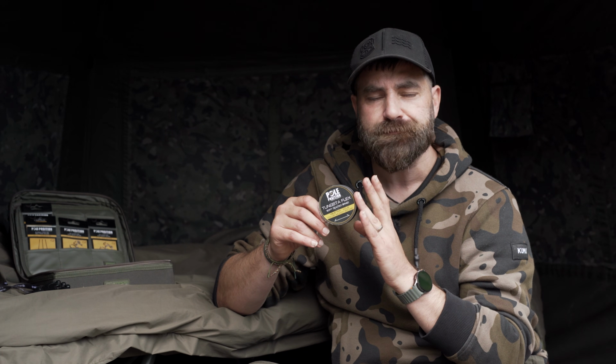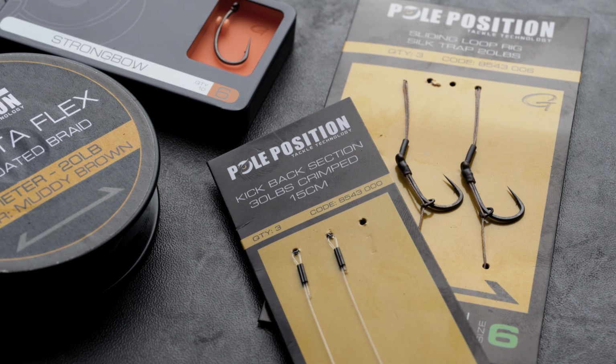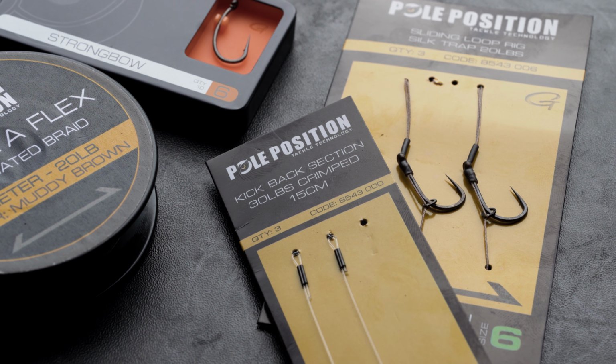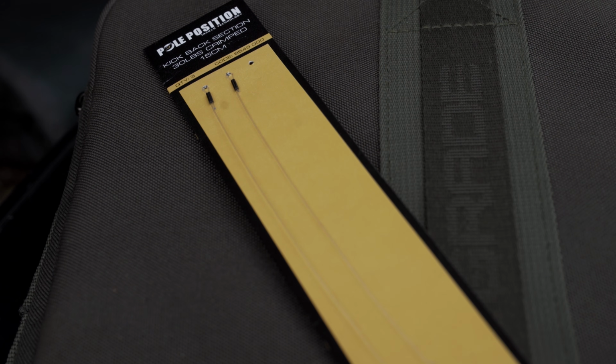Now, if you have a look on the website, you'll see that the majority of the rigs are made out of this. Now, this is the Tungsten Flex soft coated braid, which is a great all-round hook link and is also available on the website. However, with some of the fishing I do, I need a stiff hook link section, so basically like a Ronnie boom. But the lakes I fish have a Ronnie rig ban, so this is where these come in. So these are the Kickback section, crimped 15cm hook link. And yes, basically it's a Ronnie boom section.